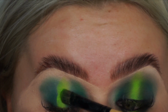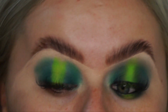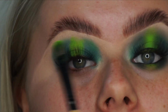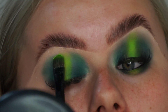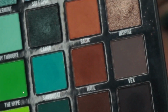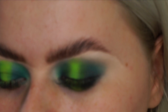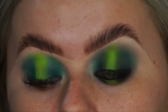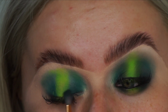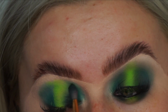So the more you pack it on, the more intense it's going to be, as you can see. And don't worry if you are recreating this and it's wider this side, because that's when we go up in and clean it up. Lights Out, which is the black in the eyeshadow palette, and this is going to be how we take that shape down and really define it. So I'm just taking this and softly thinning that line out.